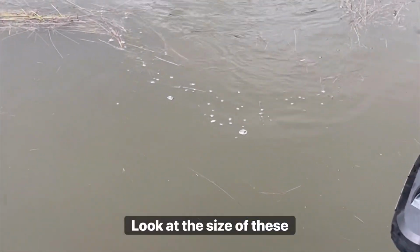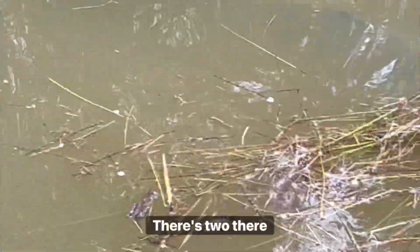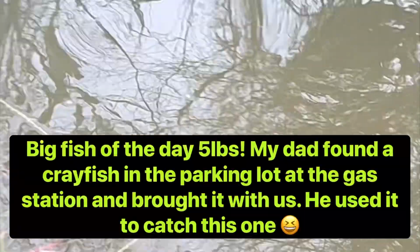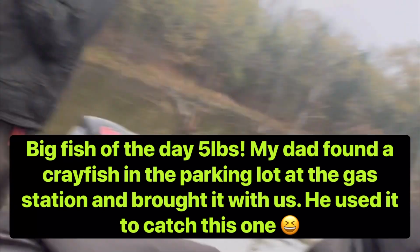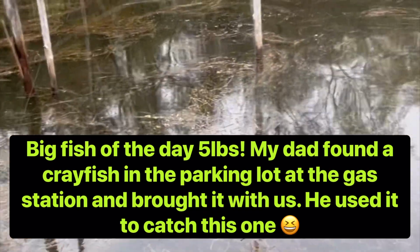Look at the size of these carp. Let's see if you can see it. See it? These two, they're everywhere back here. 30, 40 pounders. There you go. You want to grab the one? Yeah.